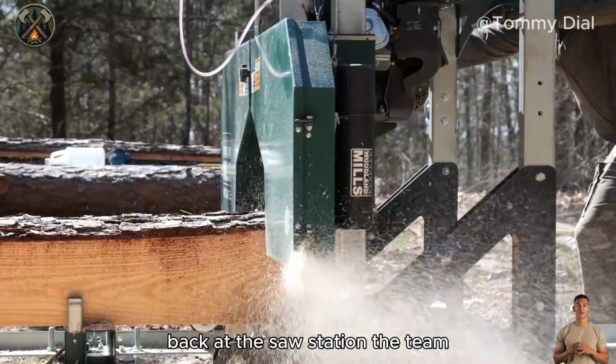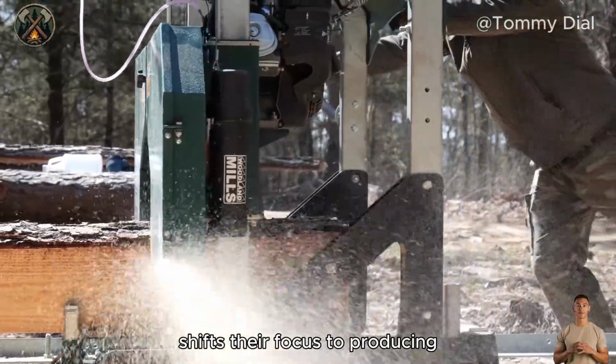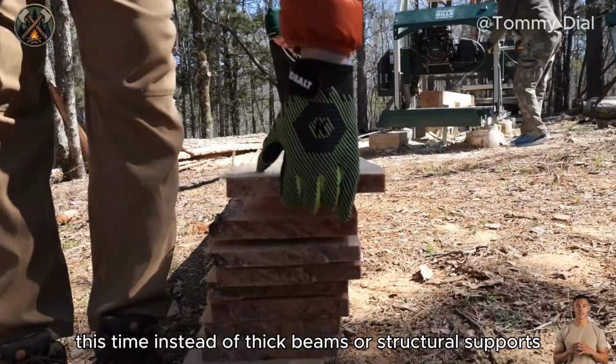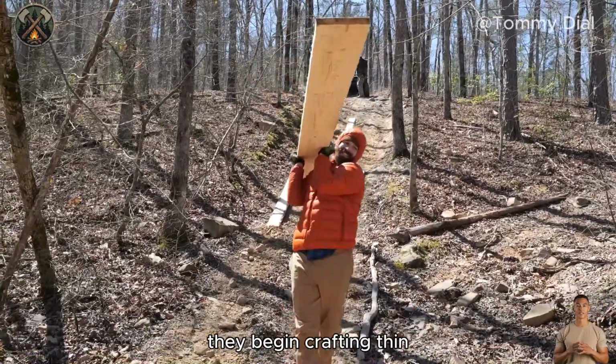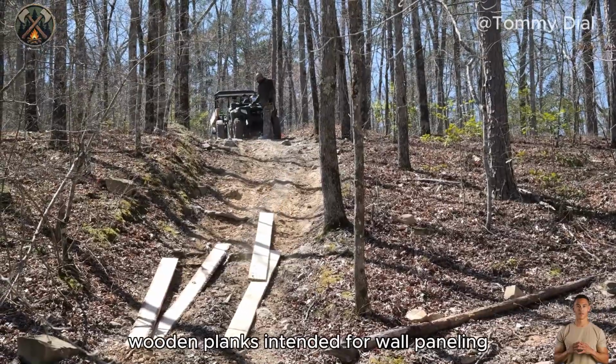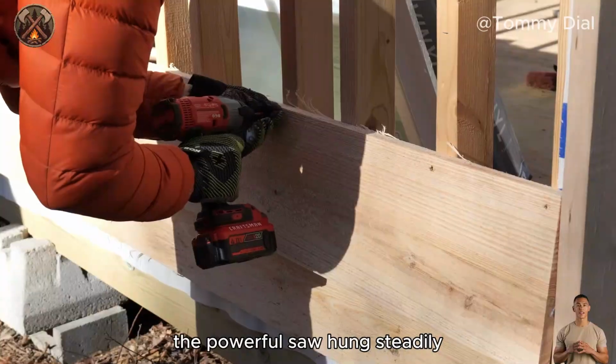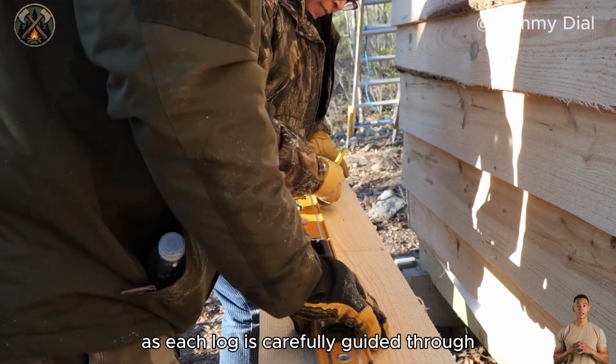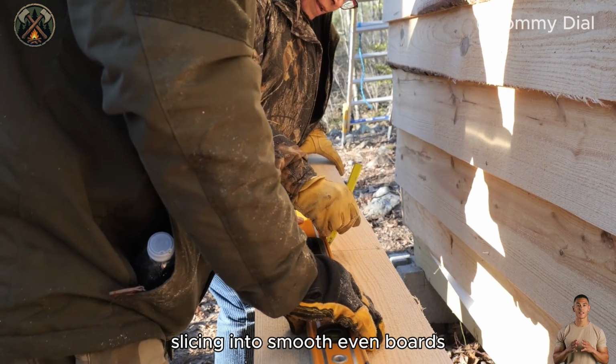Back at the saw station, the team shifts their focus to producing a different type of lumber. This time, instead of thick beams or structural supports, they begin crafting thin wooden planks intended for wall paneling. The powerful saw hums steadily as each log is carefully guided through, slicing into smooth, even boards.